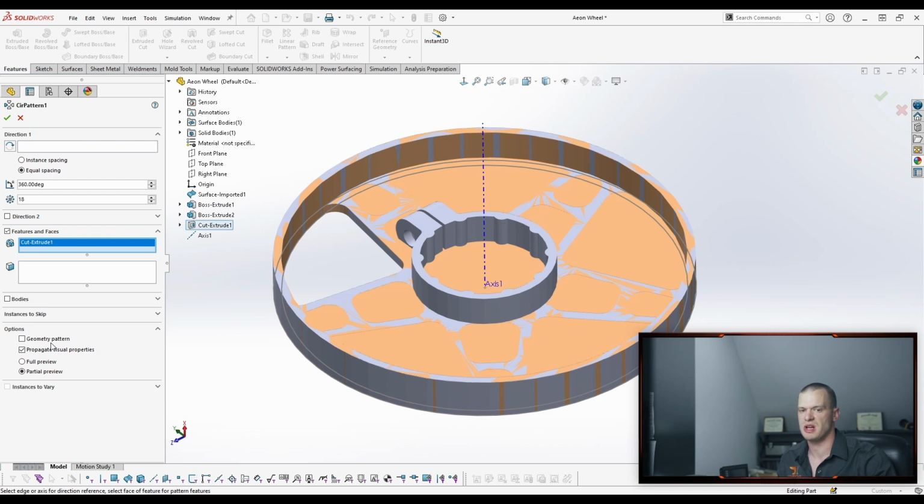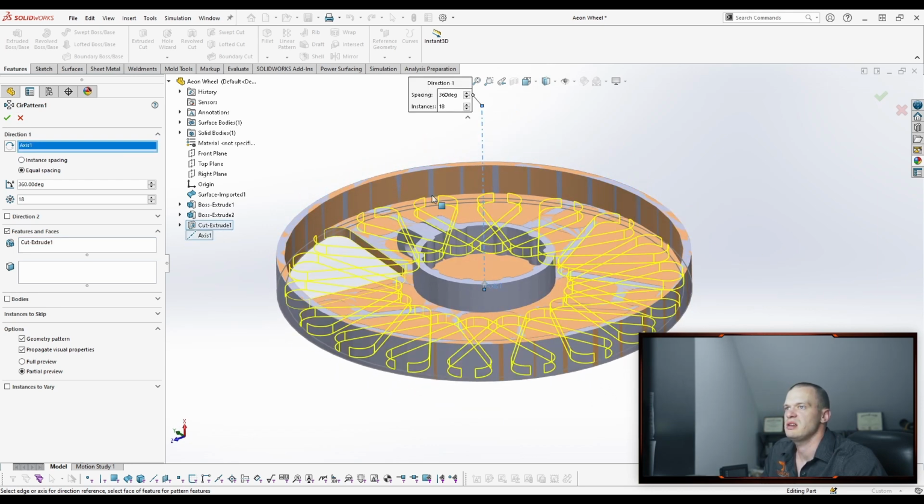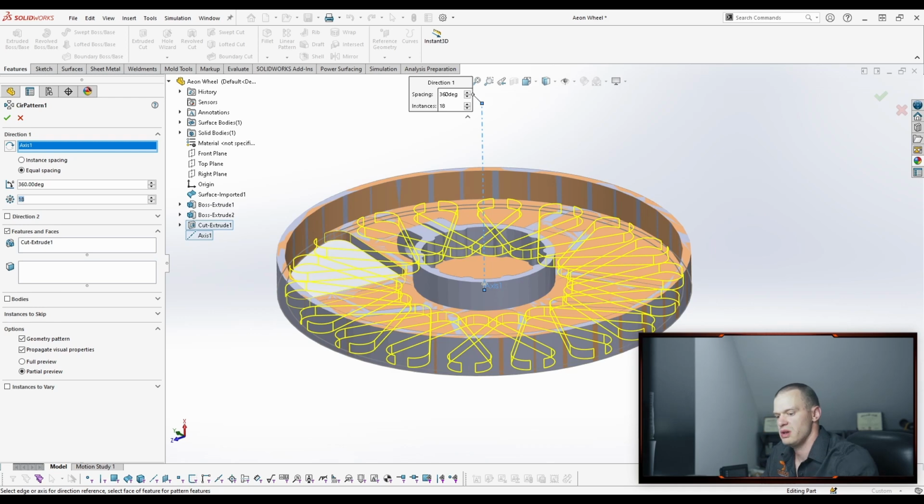So it's much more lightweight because it's not solving the feature each time in a new location. It's just saying, okay, these same surfaces should apply. It'll go all the way around, and so your solve times will be less. So we're going to select this axis. Now I could not do that.